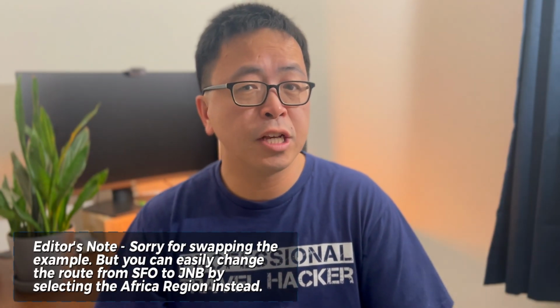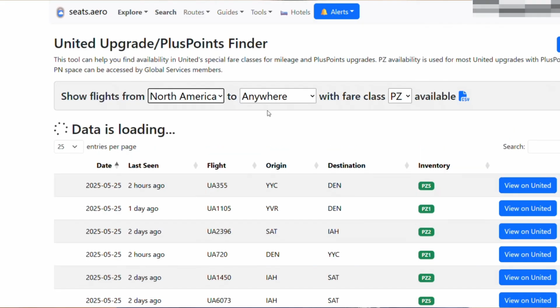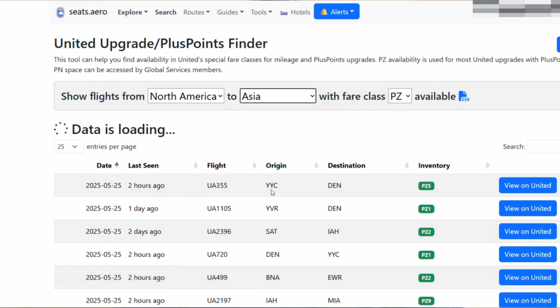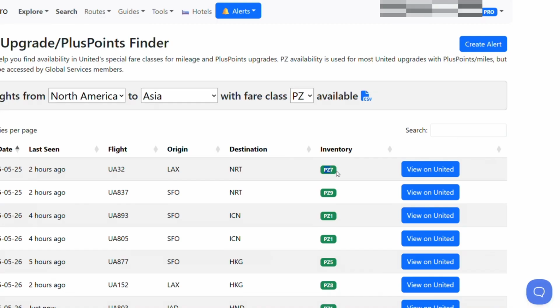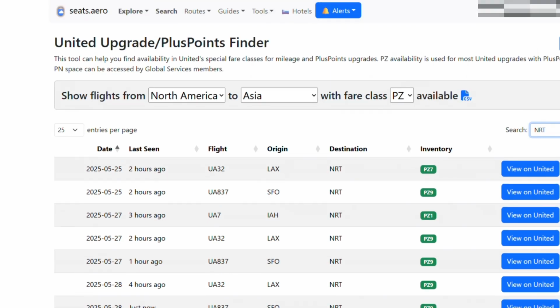Step 23, for our family, we want to go to Asia in November, so let's use that example. In the United Plus Points Upgrade tool page, select from North America to Asia. Step 24, if you have a specific destination in mind, use the search tool. You can actually enter your airport code and that will filter even faster. Step 25, scroll around and look at the different date ranges and locations that you're looking for.